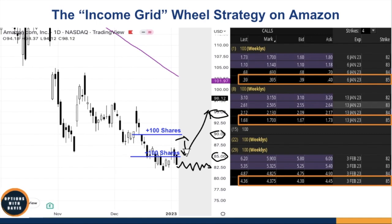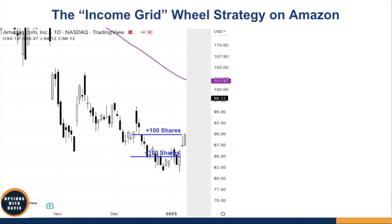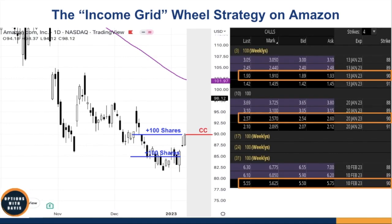Now of course I could be wrong, right? The market could go down and then I would have regretted not selling at this, or rather I would have gotten at least more premium if I had sold it at this strike price at 85, right? So at the end of the day, again, it comes down to where the market is, all right? So as you can see, the market rallied all the way to $90.